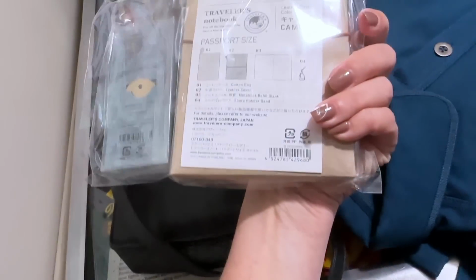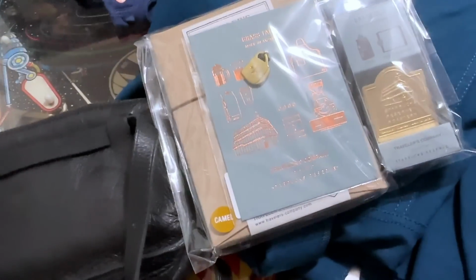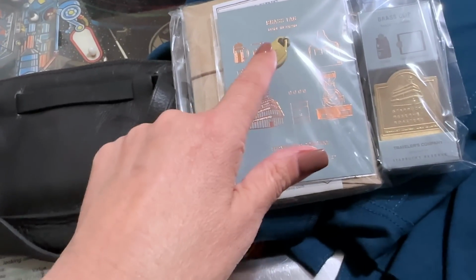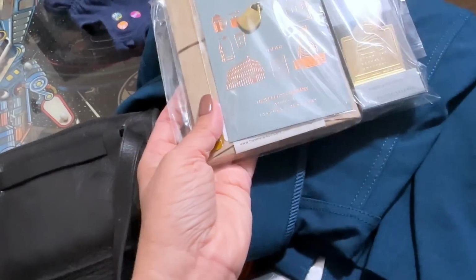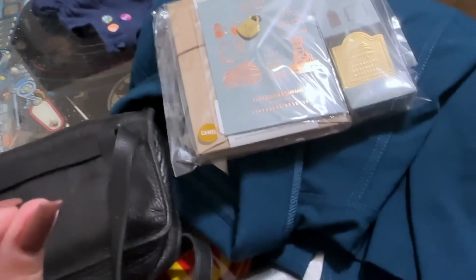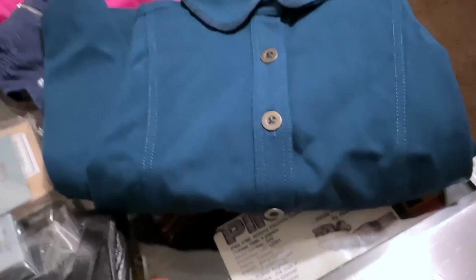These are some items that I bought when I was in Japan from the Traveler's Notebook Company. These were Starbucks Reserve exclusives. This is the brass clip. This is a little coffee reserve tag that goes on the front of the leather journal. And then this is the passport size notebook cover in camel. And it's Starbucks Reserve. I just went crazy when I was in Japan, lost my mind, and I bought way more of this stuff than I needed. So these were duplicates.